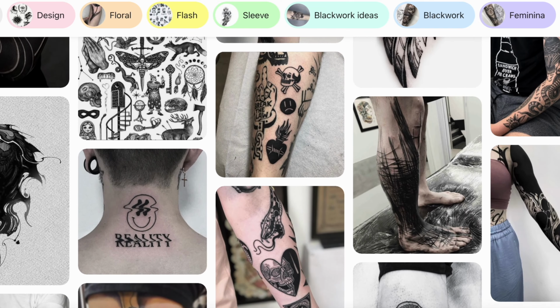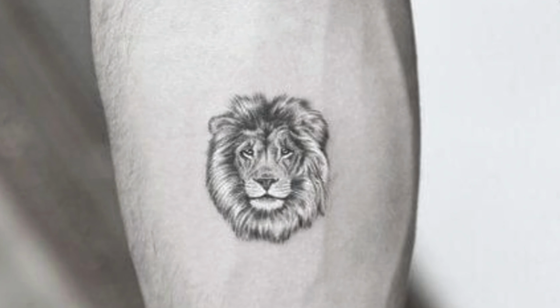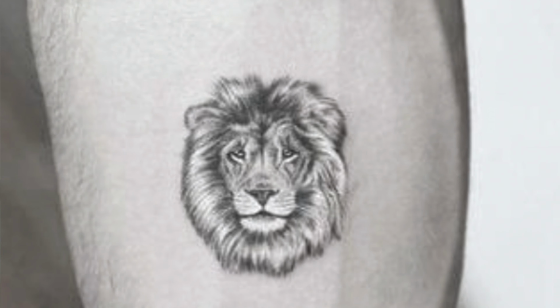Now, whilst it can be a great choice of platform for looking for ideas and inspiration, it isn't always the best, as you will often see very similar designs over and over again, and some of them don't necessarily make for good long-lasting tattoos. For example, a super detailed portrait of a lion that's like 5 centimeters big really isn't going to age that well at all.